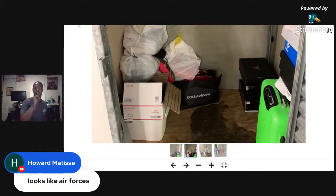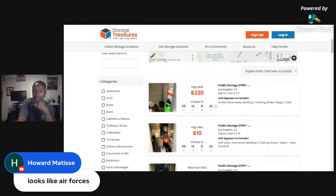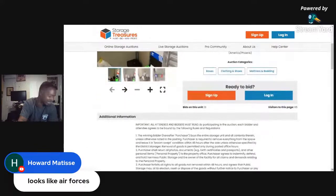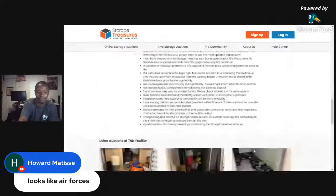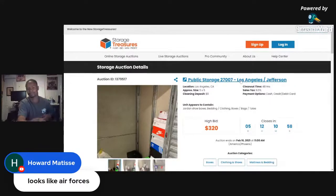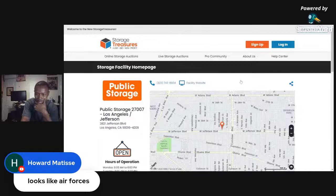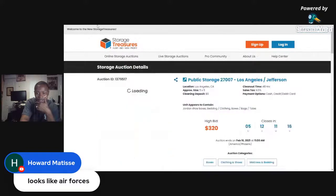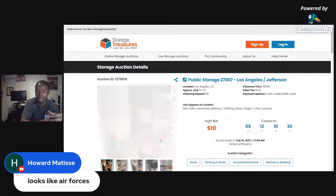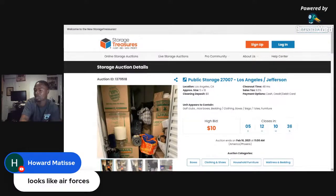Dolce and Gabbana. So that storage unit right there is Public Storage. Trying to see exactly where it is. Oh, on Jefferson. Jefferson and Crenshaw Public Storage. Got a unit with a whole bunch of shoes in it and some higher end stuff. I wouldn't really consider that a high end area, but it's on the borderline of Baldwin Hills. Crenshaw, nah, Jefferson and Crenshaw.